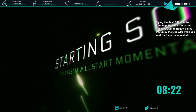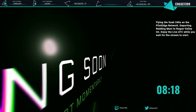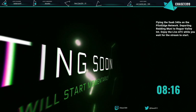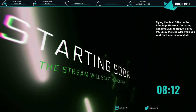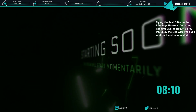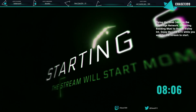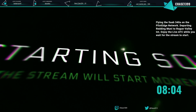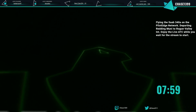Field in sight, 12 o'clock, 18 miles. All right, I'll probably get in a few miles, maintain 210, American 2372. American 2372, descend and maintain 8,000, VFR traffic 10 o'clock, 5 miles eastbound, 6,000, altitude indicated. Down to 8,000, looking for the traffic, American 2372. United 1172 heavy, contact Denver center, 125.9.